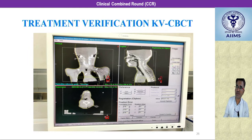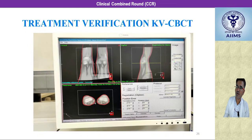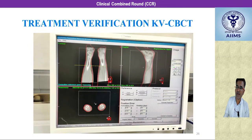This is the kV CBCT at the level of head and thorax, and we can see that it is quite a good match. Similarly, at the level of thorax and pelvis, at the level of knee, and at the level of ankle area.